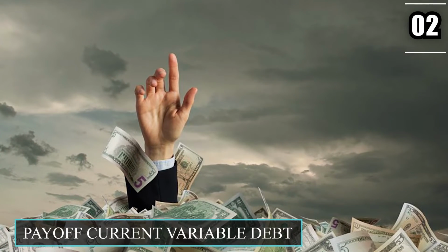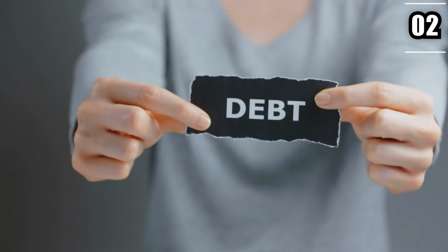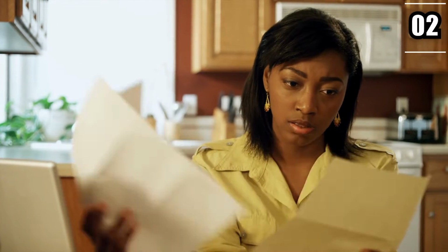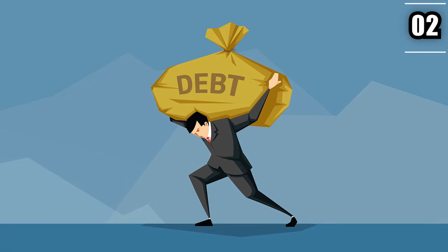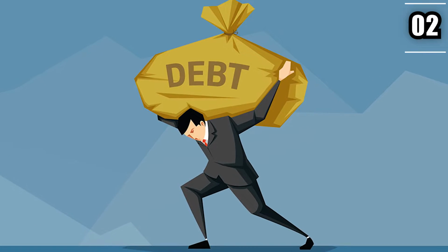Step 2. Pay off current variable debt. Many people use whatever money is left over at the end of the month to pay off debt, hence keeping those debts at the bottom of their financial priorities. According to Jay Zygmunt, financial advisor and the creator of Live, Learn, Plan, paying off debt, particularly variable debt, should come second to living expenses and be well ahead of investments.